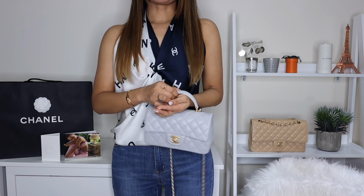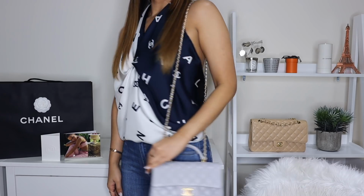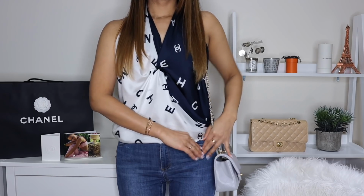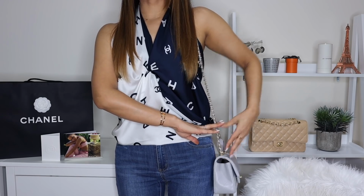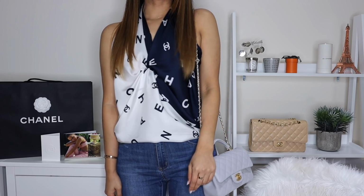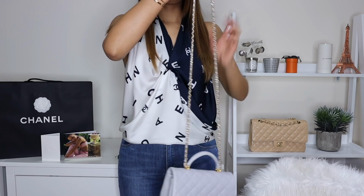For reference, I am 164 centimeters tall, and this is what the bag looks like on me, worn as a shoulder bag. This is my hip bone, so the bag hits just below the hips. So a little bit on the low side for someone my height. And the strap is not adjustable, so keep that in mind.